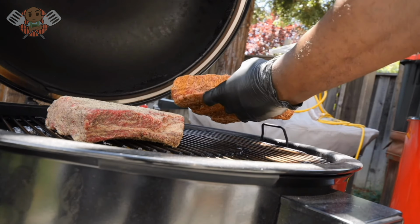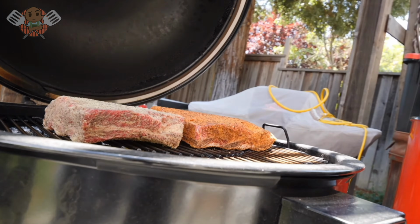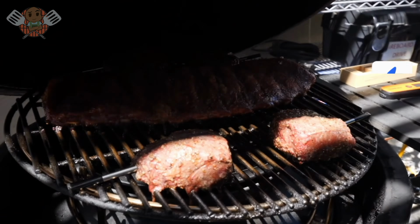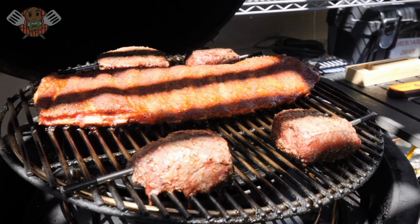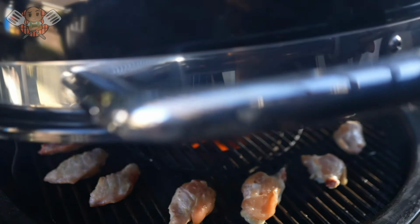I've owned the Kamado Joe and a Weber Summit Kamado for several years. I've done a large number of cooks on both. Both of them are fantastic smokers. They're both very versatile. They can be used not just for smoking, but for high temperature grilling as well. They both do a great job of holding temperatures.